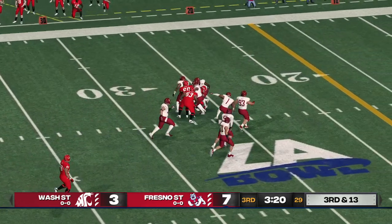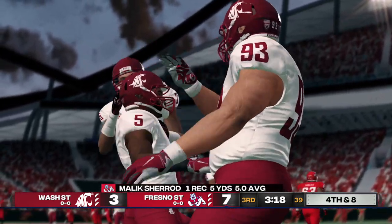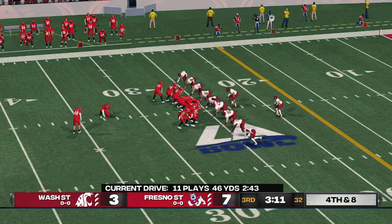Throws it in a hurry. He's taken down right around the 26-yard line. Fresno State is up by four.